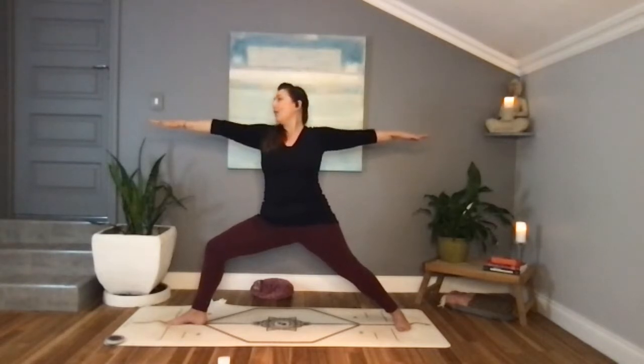Good, the back leg is strong. The tailbone is tucked under. The hands are pulling away from each other as if there was somebody standing on either side of you, creating space between your shoulders. Don't forget your breath. Beautiful. Take your gaze over your right fingers and feel the strength of this pose.